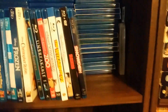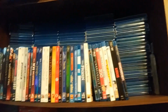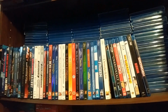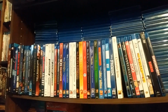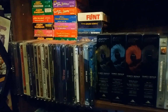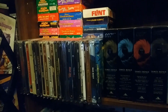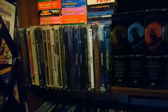So, on to shelf 3. We have some more Blu-rays here. Some Disney, it's all mixed in. Franchises, Hunger Games, Mission Impossible, Fast and the Furious. And then on to shelf 4. These used to be on the shelf above, the steelbooks, but I was running out of room, so I had to move them down here to the 4th shelf.